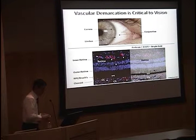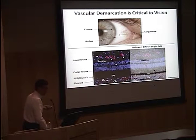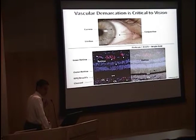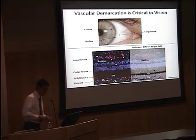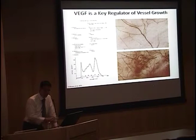The Embody lab is very interested in blood vessels. We're interested in vasculature in the eye, things that make blood vessels grow in the eye, and molecular factors that prevent blood vessels from growing places where they're not supposed to be. And when you're talking about regulation of blood vessel growth, one of the most important factors, of course, is VEGF.